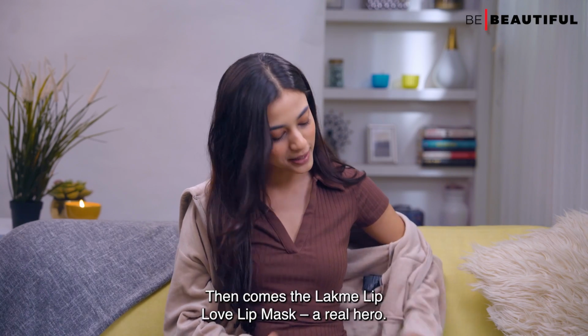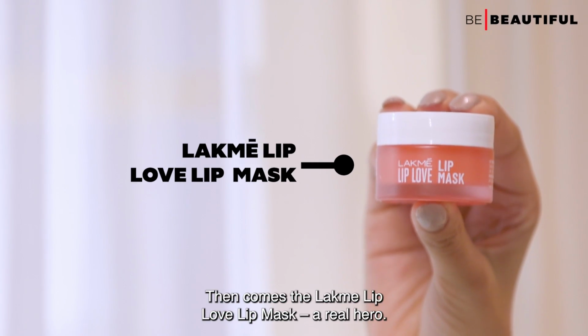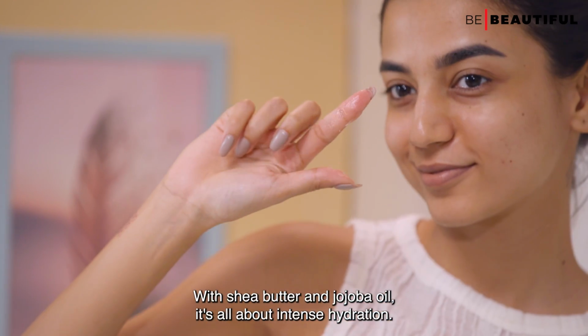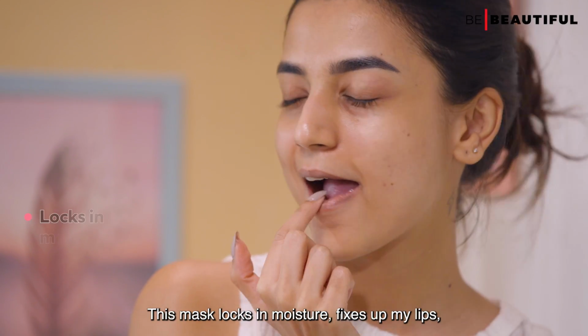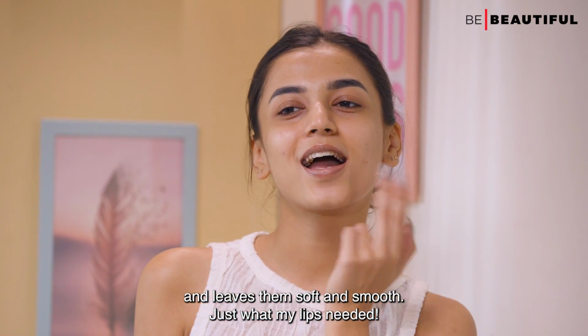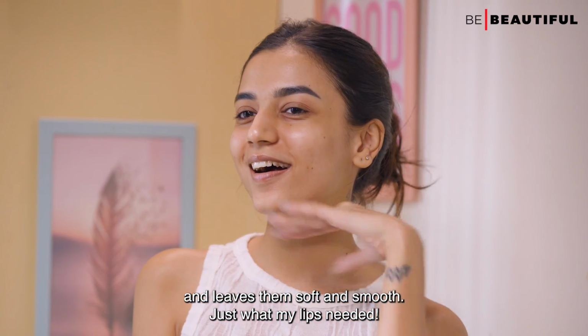Then comes the Lakme Lip Love Lip Mask, a real hero. With shea butter and jojoba oil, it's all about intense hydration. This mask locks in moisture, fixes up my lips and leaves them feeling soft and smooth. Just what my lips needed.